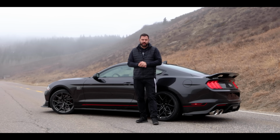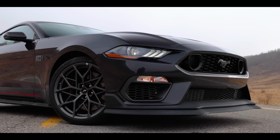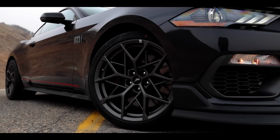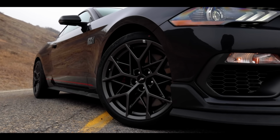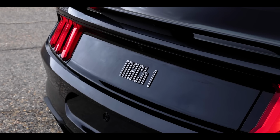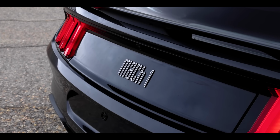Some of the styling cues you can tell have been taken directly from the original Mach 1. You have the front grille, for example. It does have this very aggressive rear spoiler that comes with the track package, and it has some of the coolest wheels ever fitted to a production Mustang. Just look at these things, they're absolutely gorgeous. But the most important thing that really drives home nostalgia for this vehicle is the emblem. This Mustang shares its emblem with the original Mach 1 that was introduced in 1968.